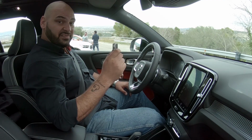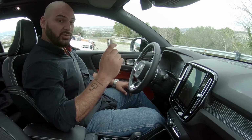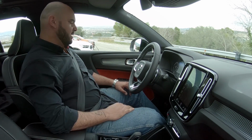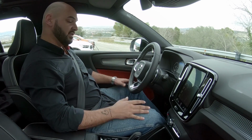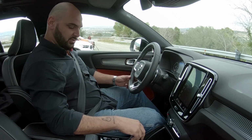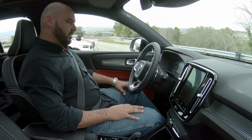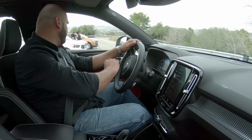Now we are in the T5 variant, the petrol variant, and it comes with a 2-liter turbocharged engine with about 240 bhp. There we go, start her up. Now the design of the interior has been inspired by the bigger SUVs, obviously. It does look very nice. Everything is very similar. It's got a nice contrast. Also, I must mention we are in the R line, so it is a little funky in here with the orange and the black mixed up. So here we go. Put her in D, and we're off.